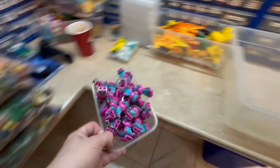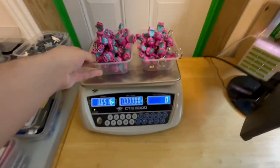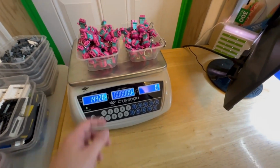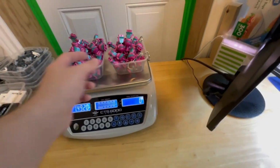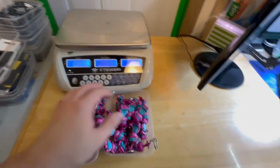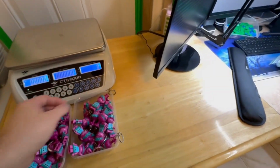So let's just quickly check the weight of all of the trolls. So yeah, much less than I thought. Only 1.4 pounds of trolls. I was expecting 2 to 3 pounds. But there is that there. So I'm honestly not too worried about that.